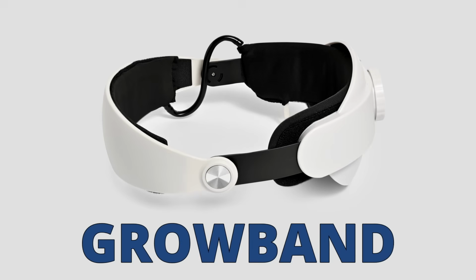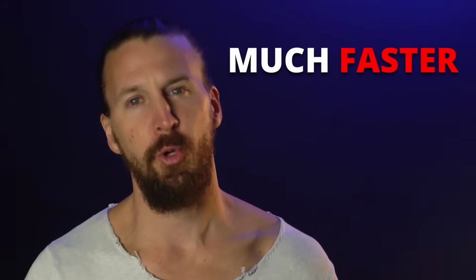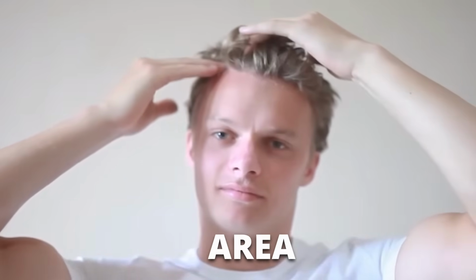Now, for those of you who want to get the benefits without the hassle, the alternative is the use of a specialized device called the Grow Band. The Grow Band works by inflating and deflating an inner tube that gently lifts the scalp, massaging the entire head with every motion. This means you can get much faster results compared to traditional manual massages where you're generally restricted to one area at a time.